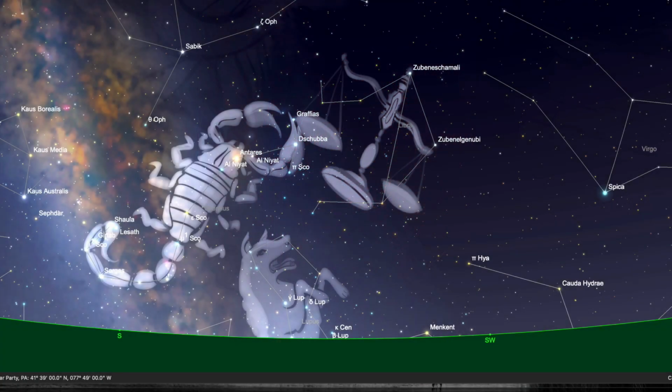Well, that's a brief look at some things visible in our July skies this year. Hopefully the weather will be clear here, and you can get a chance to get out and try to find some of them for yourselves.